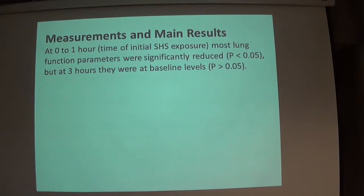Okay, here we go. So here's your crossover. You start with a baseline, Chris. There's your measurement you're working off of. Then from 0 to 1, we expose them to secondhand smoke. How did we do that?